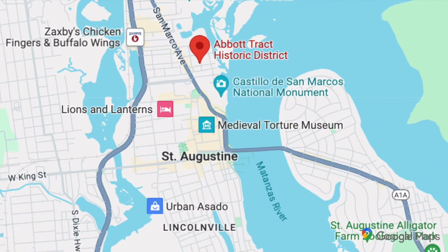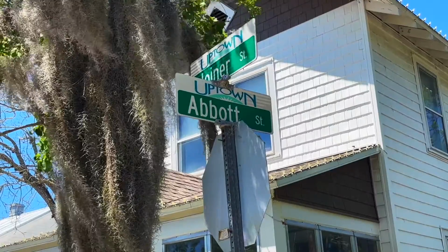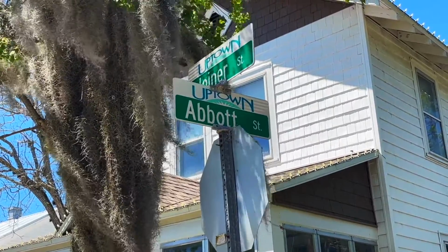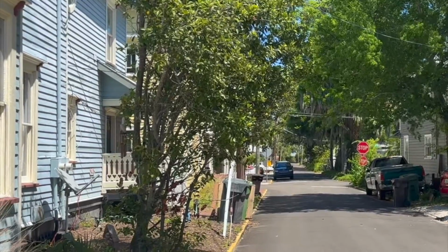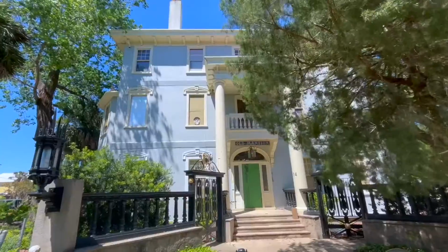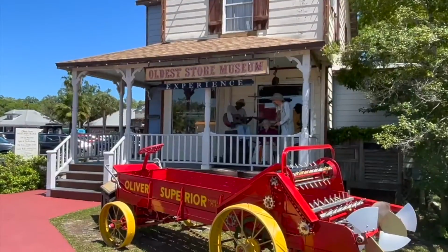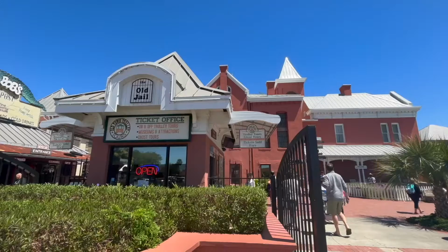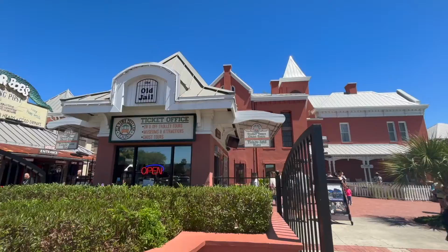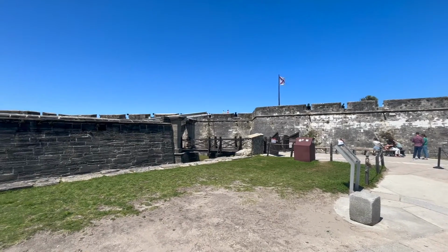Abbott Tract is a historic district on the north side of downtown, named for St. Augustine's first female land developer, Lucy Abbott, who purchased and developed the 33-acre plot of land that today contains the highest percentage of pre-1930 buildings within St. Augustine. Some of the main attractions near Abbott Tract include the famous Fountain of Youth, the Old City Jail, and the Castillo de San Marcos, the oldest masonry fort in the continental United States.